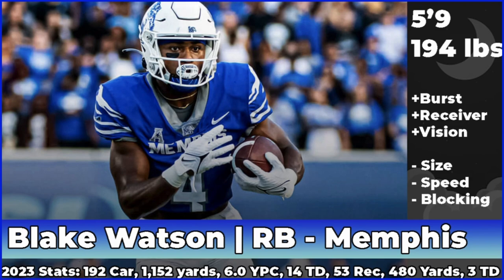He doesn't have the best size, but 5'9", 194, maybe muscle up a little bit, get to 205, 210, still have that burst, and he'll be looking like a bowling ball out there because he does have pretty good body control and bounces off of guys. Maybe not the best yards after contact exactly, but you're not really looking for that with this type of running back.